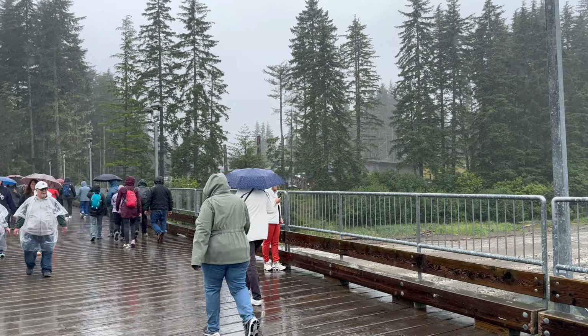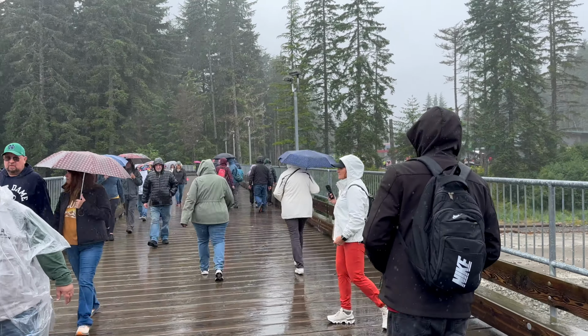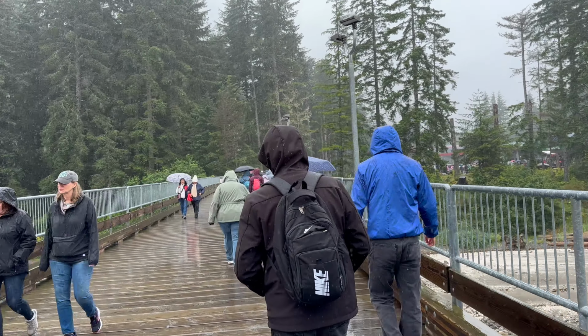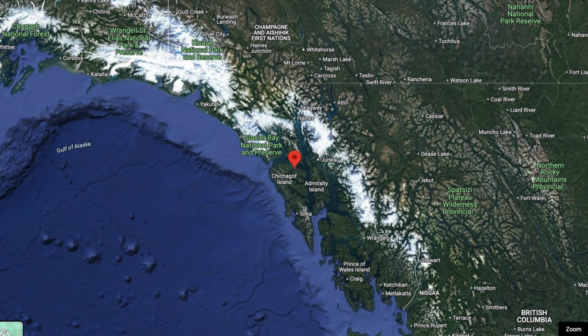Okay, heading off to my shore excursion, looking for the departure den, whatever that is. And yes, it's raining. But we'll be all right.